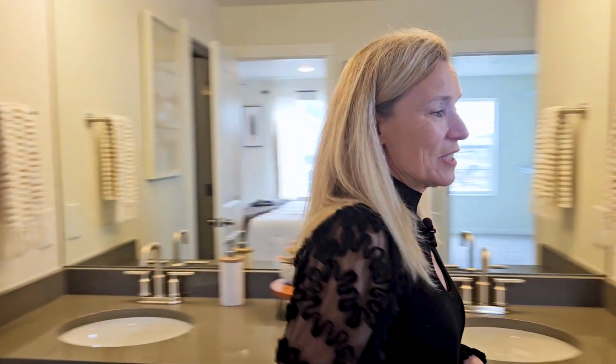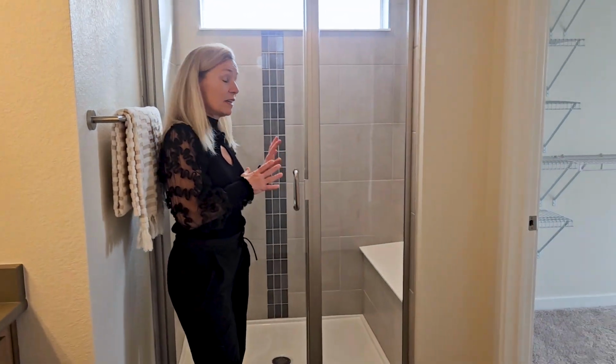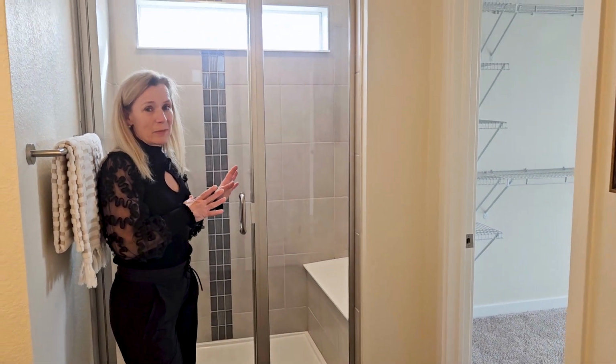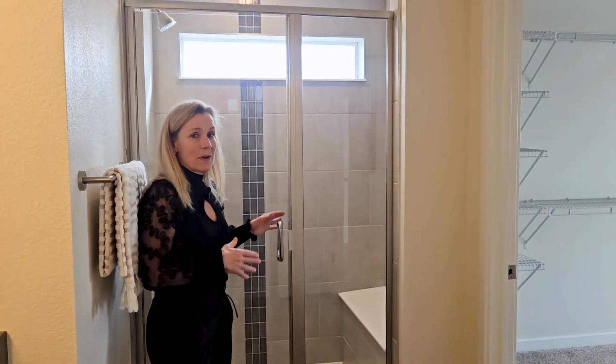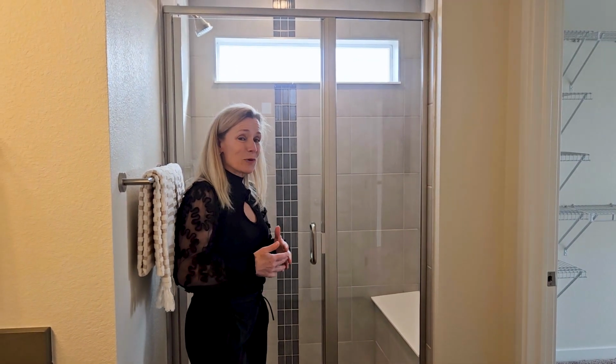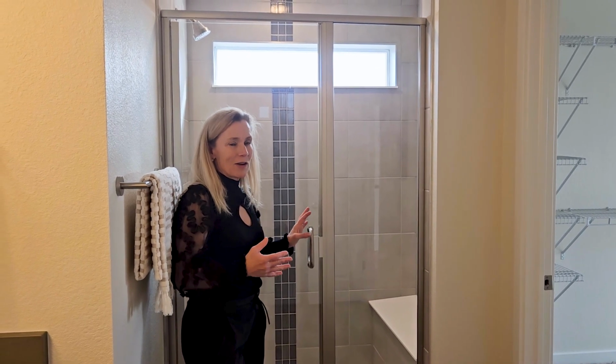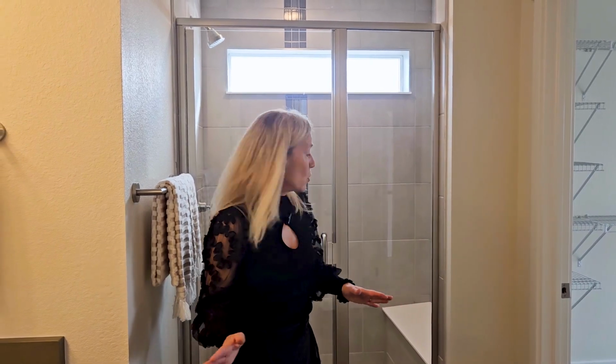You will also see many new construction homes only having a shower in the primary bathroom and not a bathtub and a shower anymore. That is because more and more people opt for not having a bathtub in the primary bathroom and are okay as long as there's just one tub in the house somewhere.